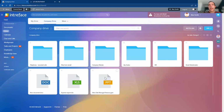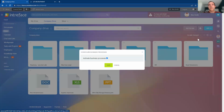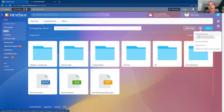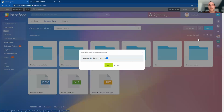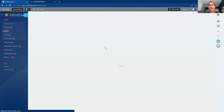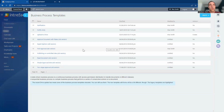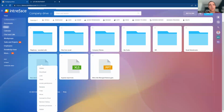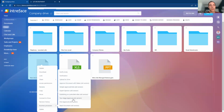And what's nice as well, within the company drive area, we can turn on business processes. Okay, so we've activated business processes. That now means we can run processes directly on the Bitrix24 system. If we just go into our business process feature here, you can create and manage processes through the Bitrix24 system. So we might say, for example, there may be a two-stage approval process before the document can be accessed by other users inside the system. So within the drive area here, we could then set those business processes, and I could run those processes directly on the documents that are saved inside the company drive.